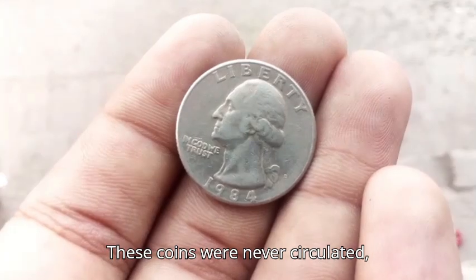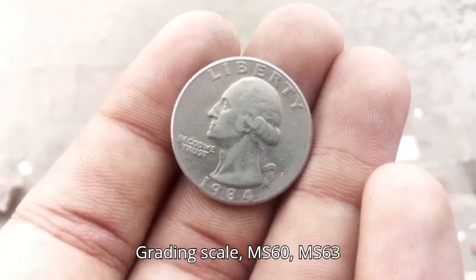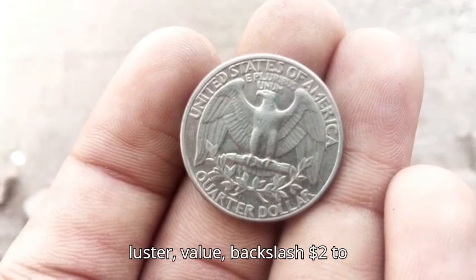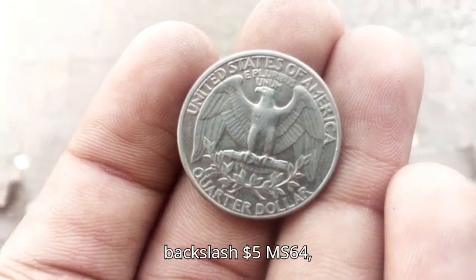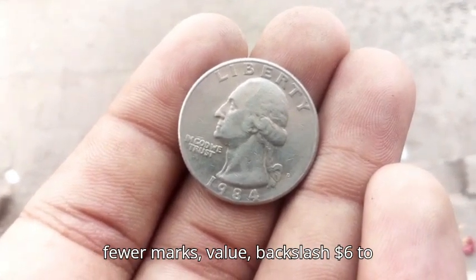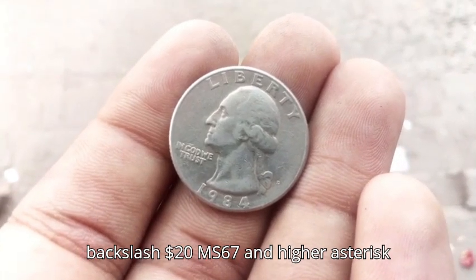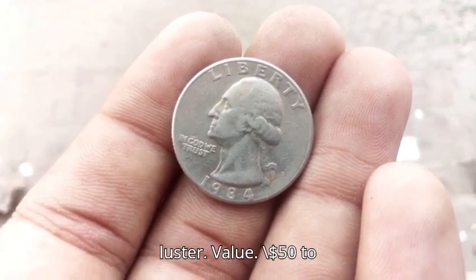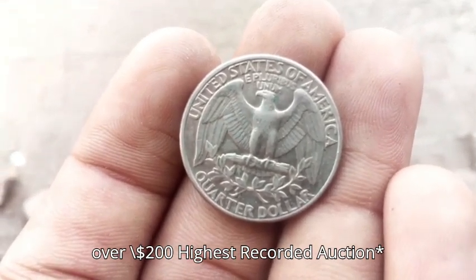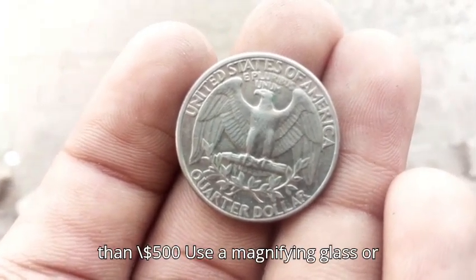These coins were never circulated, meaning they have no wear, only tiny marks from being stored or handled. Grading scale: MS60 to MS63, small marks, dull luster, value $2 to $5. MS64 to MS66, sharper strike, fewer marks, value $6 to $20. MS67 and higher, rare, beautiful coins with brilliant luster, value $50 to over $200. Highest recorded auction: a 1984 D quarter in MS67 condition sold for more than $500.